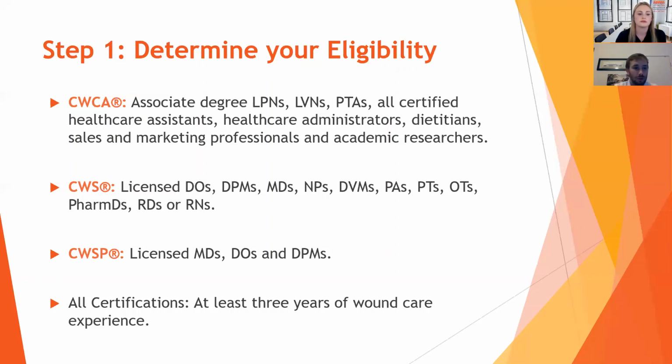So, to distinguish between the 3, as we said, it is multidisciplinary. There is a little bit of pigeonholing with some of these, like the physician exam. Obviously that's not open to anybody that isn't a physician. They're generally one of these 3 specialties. The other 2 are much broader, the CWS and CWCA. The eligibility is virtually the same, except that the CWS requires a bachelor's degree in a health science, which most of the specialties that we list here already have, as that's what you are required to have in order to sit for that. The only exception is the RN. As an RN, it doesn't matter what degree you have. If you're an RN, then that's fine. You can apply for that one, assuming you have the required experience and the other requirements.